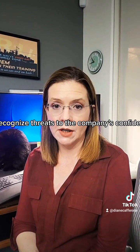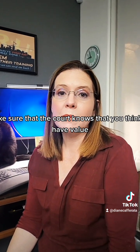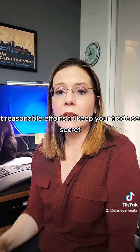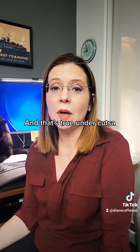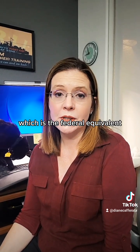to the company's confidentiality. And these reasonable measures aren't just important to make sure that the court knows that you think they have value. In fact, reasonable efforts to keep your trade secrets secret is an element of what makes them a trade secret. And that's true under CUTSA, the California Trade Secrets Act, and under the DTSA, which is the federal equivalent.